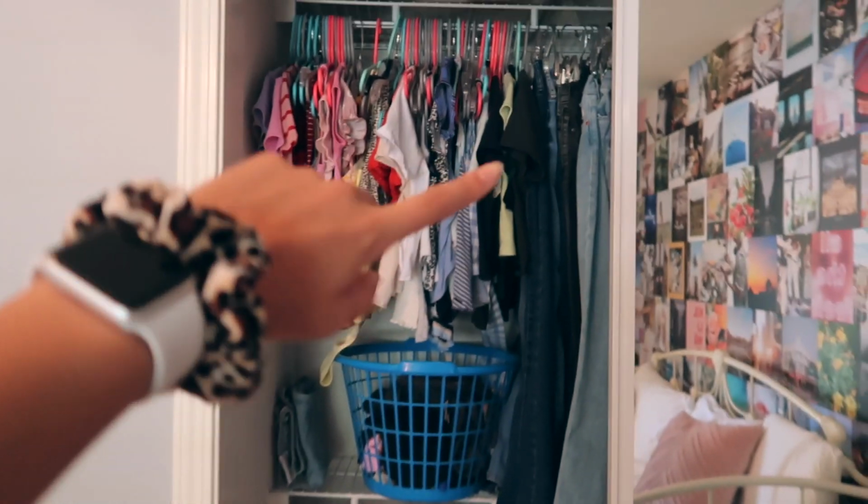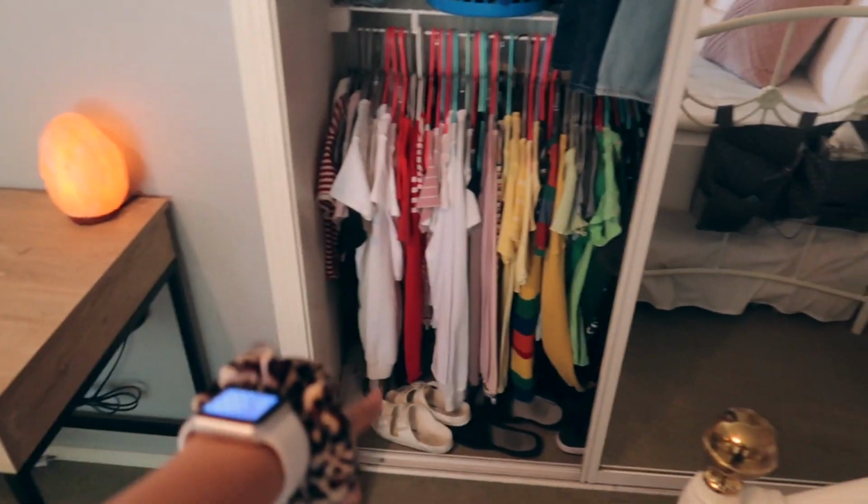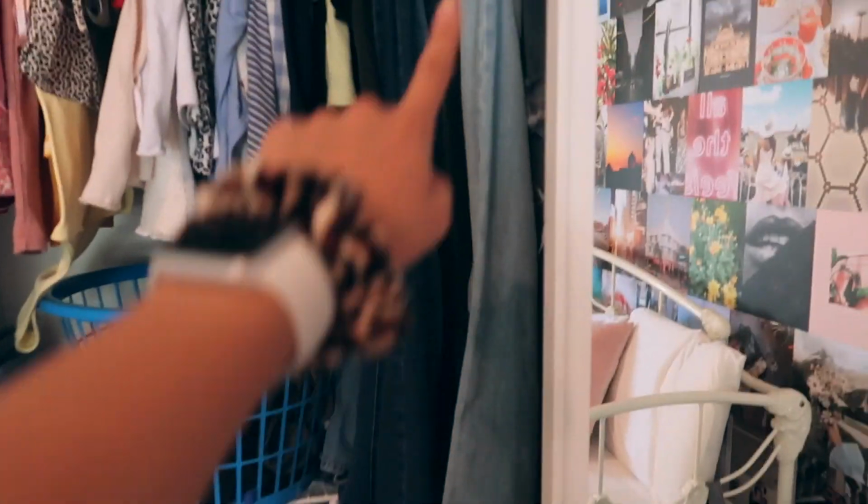Moving on to my closet, nothing too special. I'll show you guys the inside. I have more cropped shirts up there, and then longer shirts down here, and then shoes, and then jeans right here.